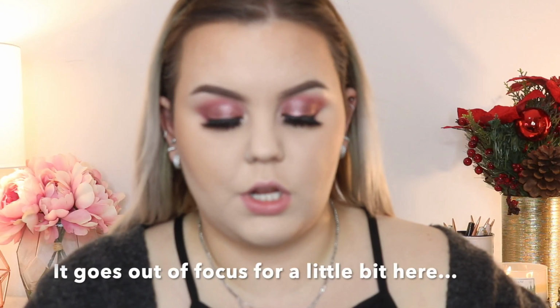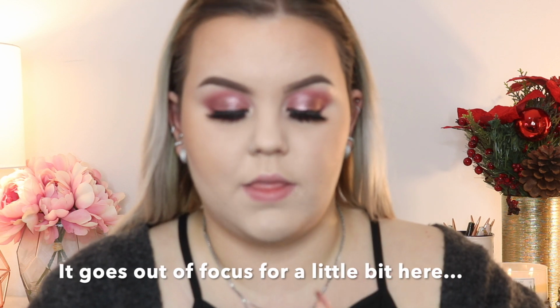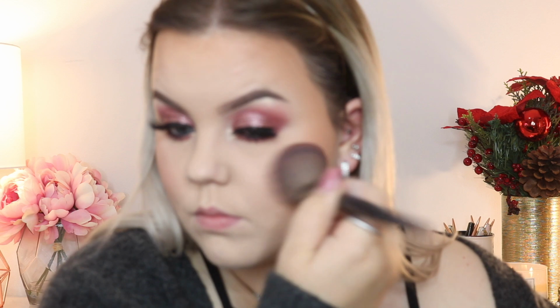So for blush, I'm just going to go in with one from Patrick Ta, and this is in She's Passionate. And then highlighter. I'm going to first try out this highlighter in this palette just because I want to see what it looks like on my skin, and then I'm going to use another highlighter over top. Ooh, that's actually nice. It's kind of soft. It just gives a really nice little glow.